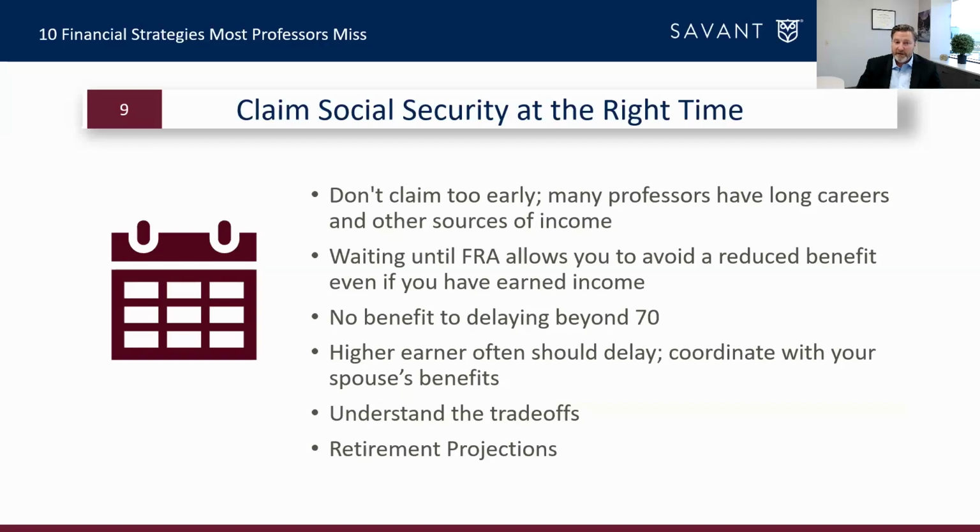Also, if you're married, you can be eligible for a spousal benefit based on your spouse's earnings record. And it's important to keep in mind that up to 85% of your Social Security benefit is counted as income and subject to federal income taxes. And several states also tax Social Security income at a state level as well.